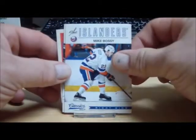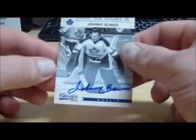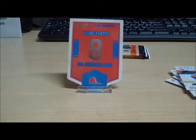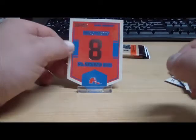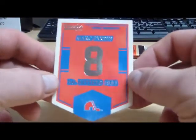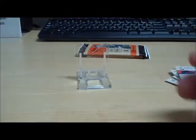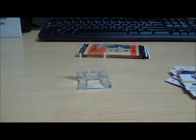Let's see if we hook a Devils autograph. For the Maple Leafs, Johnny Bower, signature. Bower for Reno 2677. Yep, the long shot paid off there, Wolves Nemec. And Marc Tardif for the Quebec Nordiques, a.k.a. Avalanche.